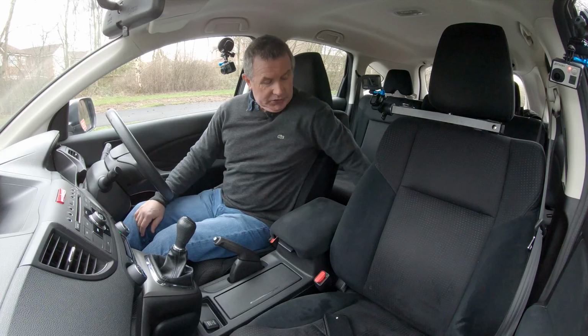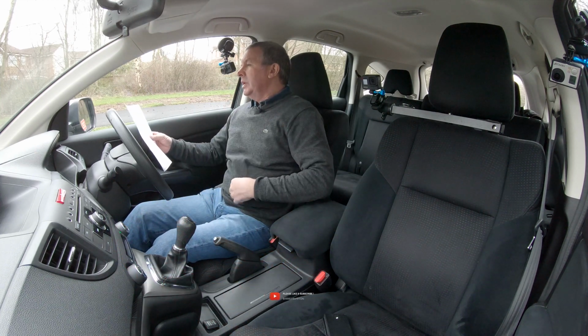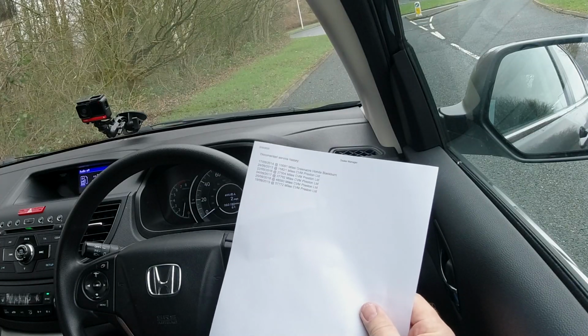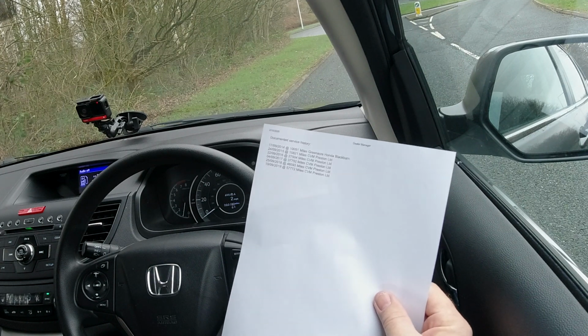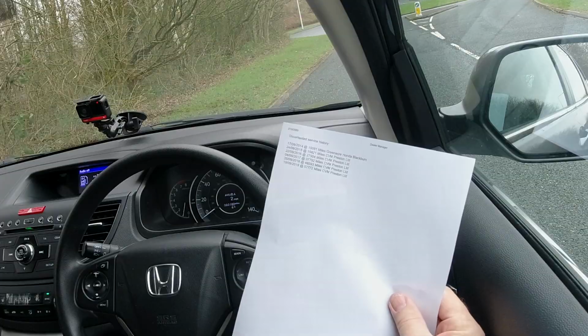So the service history, just got it on a printout here. 17th of the 9th 2014 at 10,091 miles, Greenacre Honda Blackburn. If you have a Honda, we've dealt with them in the past. Really, really good, really helpful. So I can recommend those if you want to take your car to a main dealer.